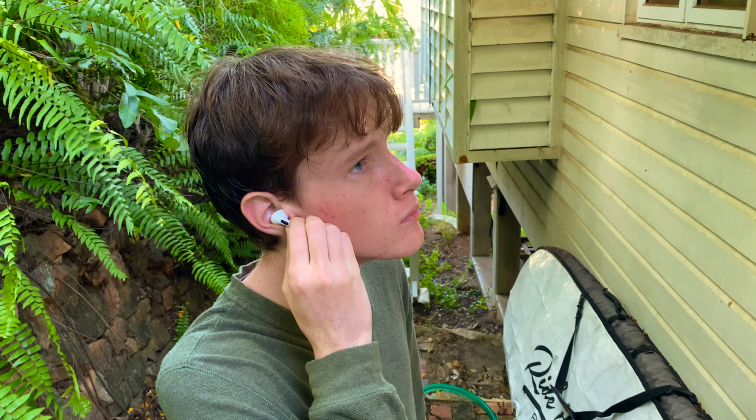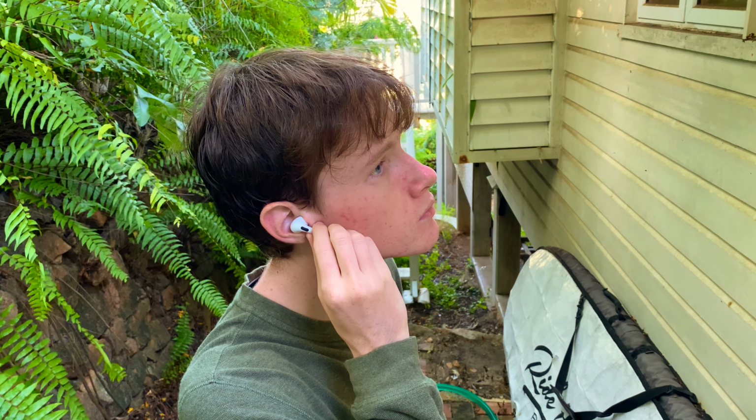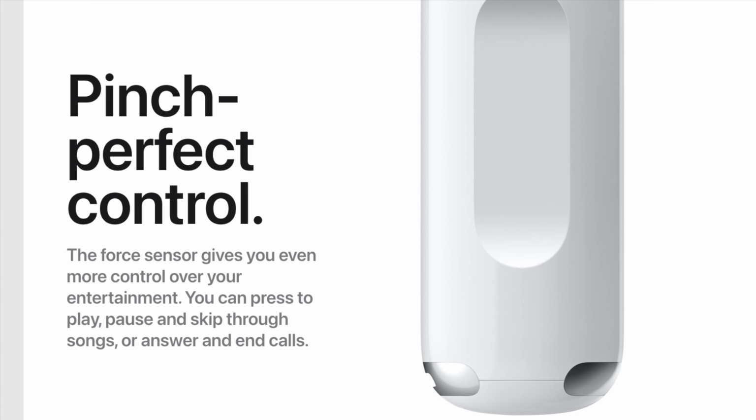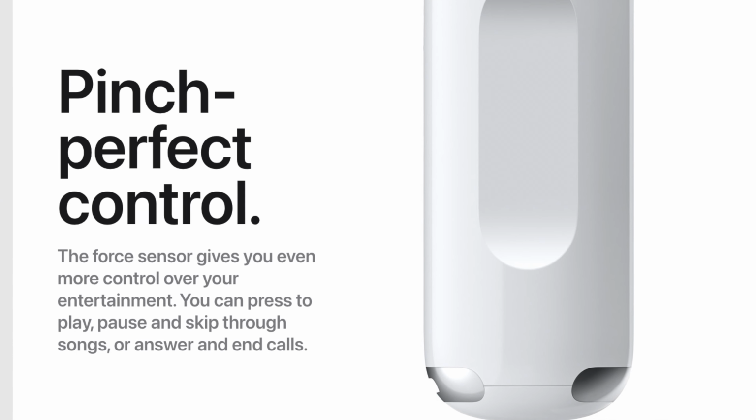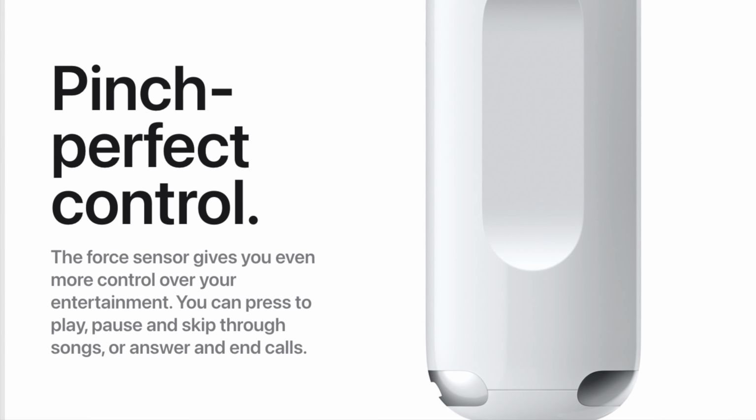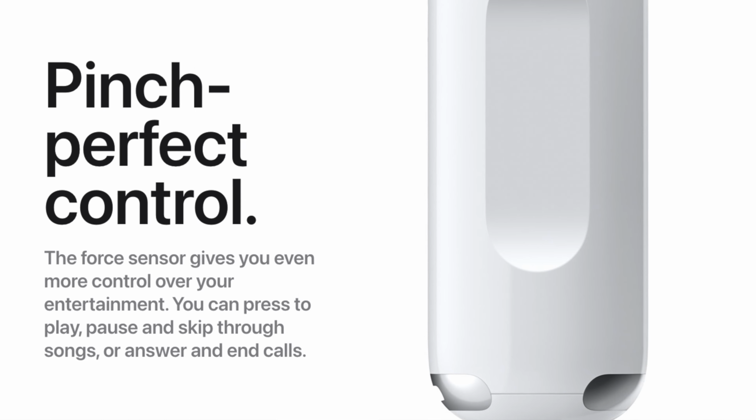In addition, we also get pressure-sensitive stems, which means that you can control your music while you've got them in, simply by giving them a squeeze. You can play and pause music, skip forward and back songs, repeat the same song, and switch between noise cancellation and transparency modes, which are all super convenient to have. Now, the 3rd generation AirPods also have this ability, so if that's something you really like, then you could save some cash by just going for those instead.